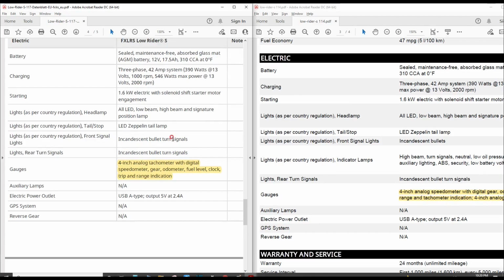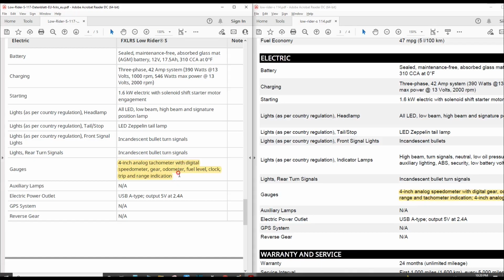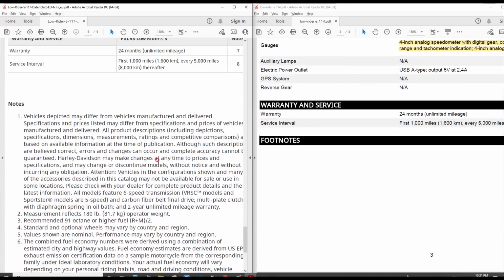The only thing that kind of throws me off is the gauge, how it's described as a 4-inch analog tachometer, which is exactly the same as it's written on the 2021 version. I was under the impression, based on looking at the pictures, that the instrument cluster may be the same digital tachometer or TFT display that's on the Sportster S, but based on the spec sheet, I think it might just be the regular analog tachometer with the digital speedometer on the bottom that I've seen on the Softail Slim and the Fat Bob. But based on this, it doesn't look like we're gonna get the TFT display on the Low Rider S. And then going down, the warranty and service, everything seems to be the same.